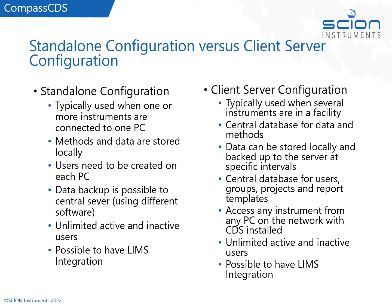On our client-server configuration, this is typically used when there are several instruments in a facility. There is one central database for data and methods. Data can be stored locally and backed up to the server at specific intervals to avoid a lot of traffic on the network. There is a central database for users, groups, projects, and report templates, meaning these don't have to be recreated locally. You can access any instrument from any PC on the network with the chromatography data system installed. There is also unlimited active and inactive users on the client-server configuration, and it's also possible to have LIMS integration on this.